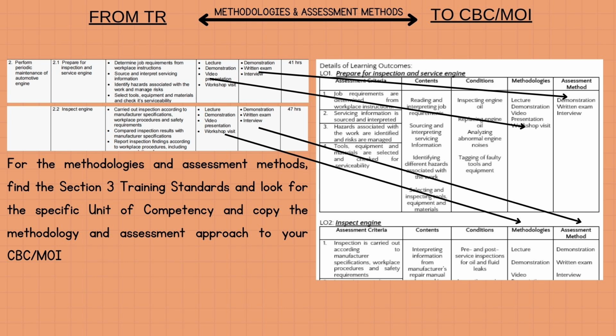Kasi po, mostly po, for example, yung methodologies niya is lecture, demonstration, video presentation, and workshop visit. So, yung mga methodologies po dito is all about performing at kung paano nga po ba mag-inspection. Dito na po yung may apply yung mga skills na kakailanganin natin from the basic, common, to core competencies po.